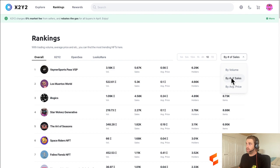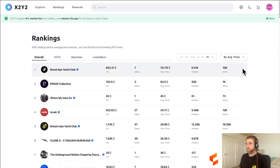We can filter by number of sales, by volume, by average price. Let's go by average price. We'll see what the most expensive is at the moment. Bored Ape Yacht Club, of course, and Proof Collective. Wow, 64 ETH for Proof Collective. Good for them. And then we also have time filters here as well.